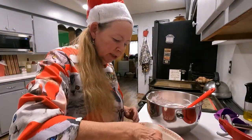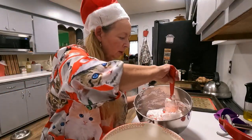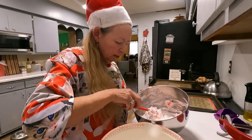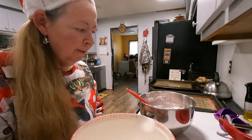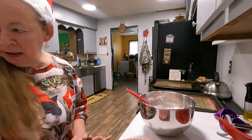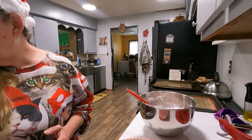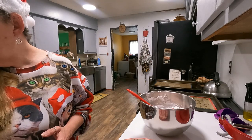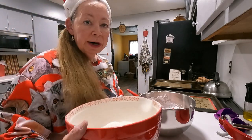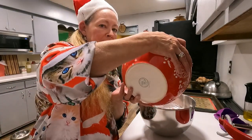Now what we're going to do is take this, gently, bit by bit, a bit at a time, and fold it right in. Let me consult my handy dandy magic here. Okay. So we're going to add our flour and sugar into our meringue.